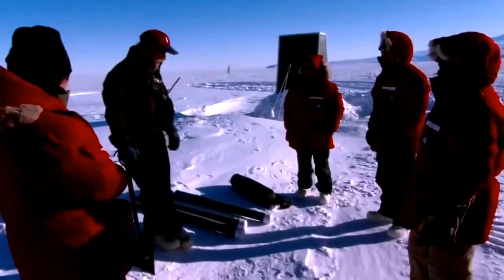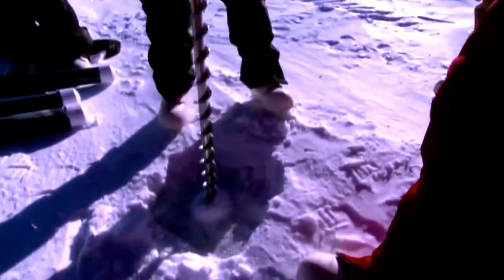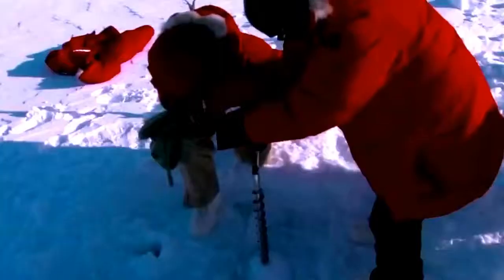At the height of the winter, as the sea ice is growing, the continent roughly doubles in size. So in a normal year, you'll pretty much see a lot of little cracks in the sea ice out here. What we're going to do here is break out our drills and find out how thick the ice is. Whenever you're going to drill, considering the potential hazards out here, that's the way you find out whether the ice you're on is safe or not.